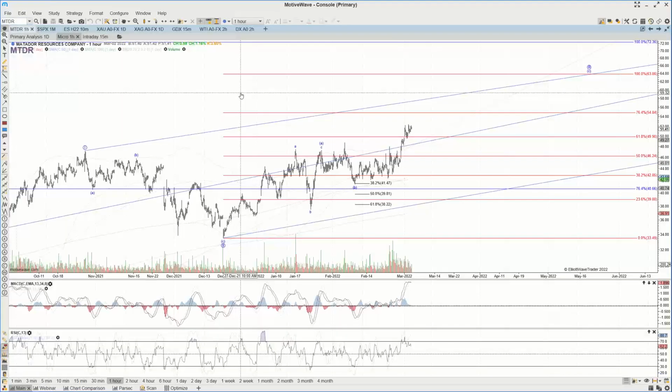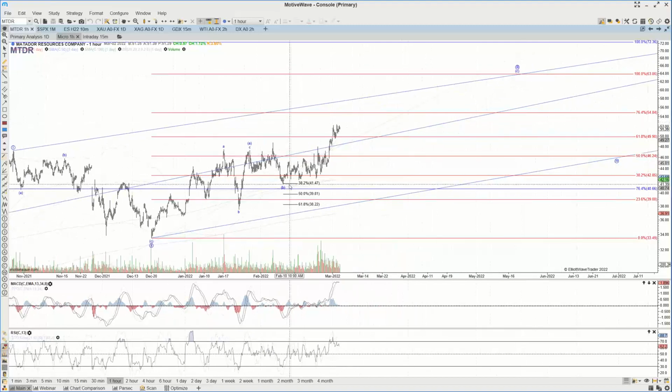Moving on to MTDR, so a good example of a chart that looks more convincing as the wave C of 3 attempting to start. If that is indeed the case, then the ideal target to reach for that wave C of 3 is that 100% fib up at 64. It's 3 waves up so far from the B wave low in February, so that keeps the door open to the possibility that the C wave does take shape as an ending diagonal, which means that this could be wave 1, consolidating wave 2, before filling out the rest of the C wave, though.